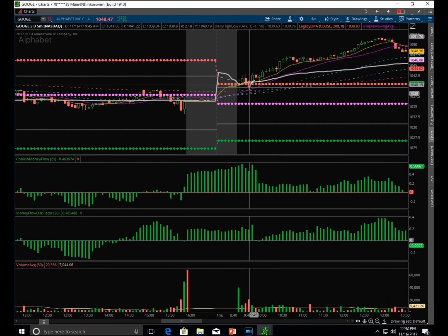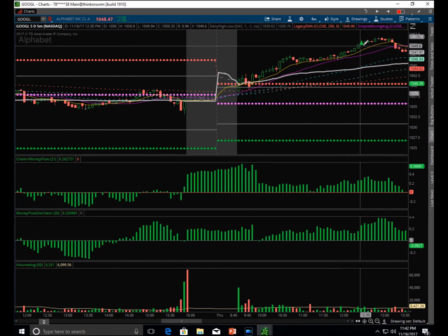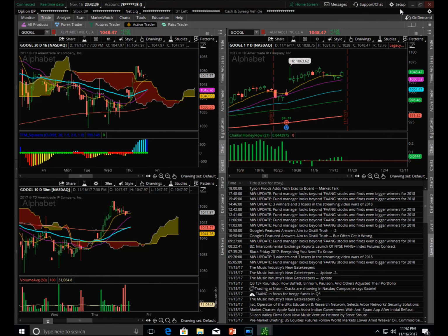The stock from there ran from 1040 all the way up to 1050, and your exit could have been right in here when the candlesticks began to close below the 10-day and the 20-day moving average, thus giving you a 3-to-1 or 4-to-1 trade depending on the strike price that you purchased.